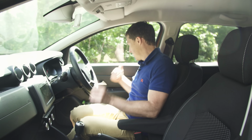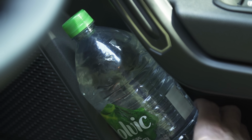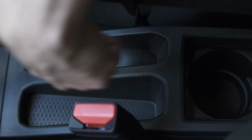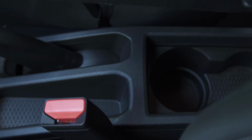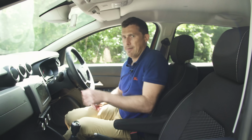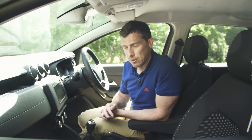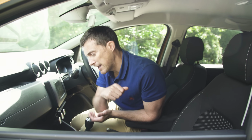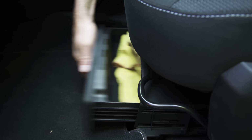Now in terms of storage, it's all right. I've got some big door bins. There we go. And there's some storage areas down here for cup holders and stuff. There's an extra layer here. Apparently, according to Dacia, there's 20% more storage in the cabin than on the old one. And they've added this, look, that's probably where the 20% is. You've got an extra drawer just under the front passenger seat, which is nice.